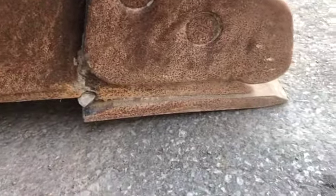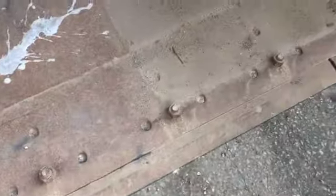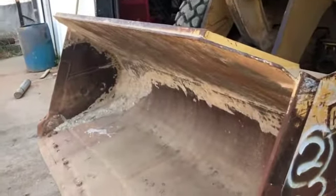I forgot the cutting edge. This is a new cutting edge right here. Almost new. It's probably about 85% in the front and 100% on the back. Again, this bucket is 8 foot, 11 inches wide. It's 4.5 foot tall. It's 3.5 foot deep. Probably about a 3.25, 3.5 yard bucket.